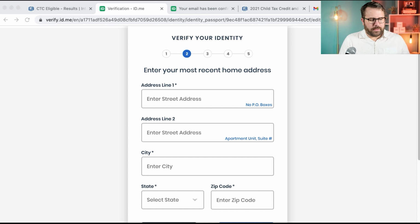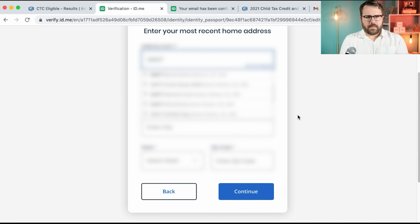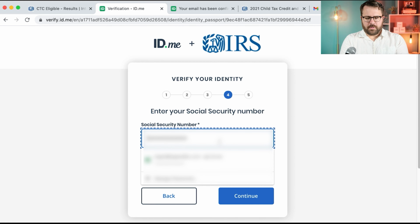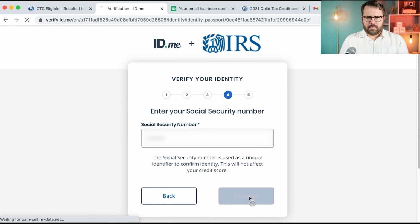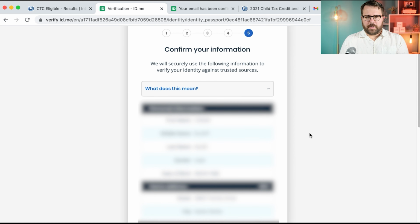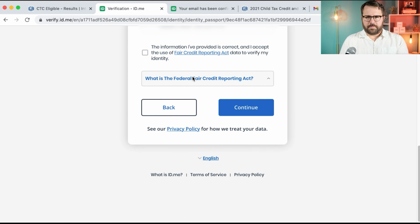Your most recent home address. There are no addresses on passports. Good. Okay. So I enter the most recent home address here. Right. Social. All right, confirm your information. All right, okay. So that's all correct.